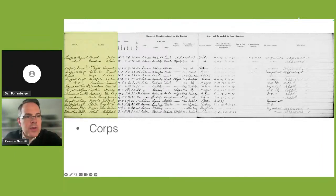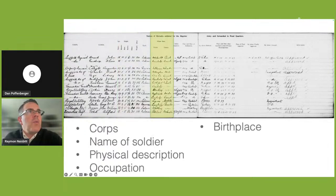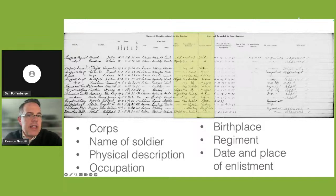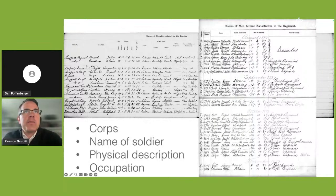So here I've got the corps, the name of the soldier, the physical description, where they were born, so the birthplace, the regiment, the date and place of enlistment, and other information regarding that soldier. So again, I would think that the militia records would be a great place as well. They're not yet indexed, so hopefully in the future, these records can also be indexed. This is another militia record, names of men who became non-effective in the regiment, and so forth.